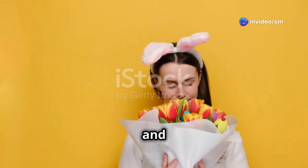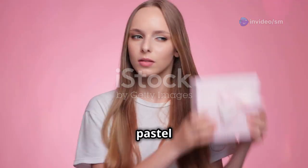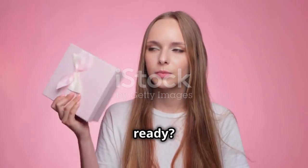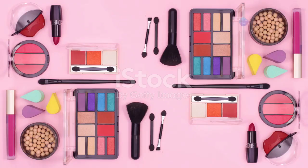It's time for fresh and fun makeup. Today I'll show you a pastel look. It's easy to do. You can wear it every day. Are you ready? Let's get started.